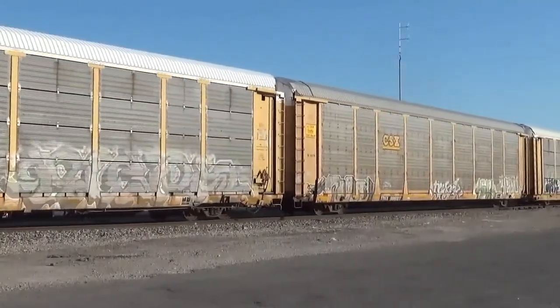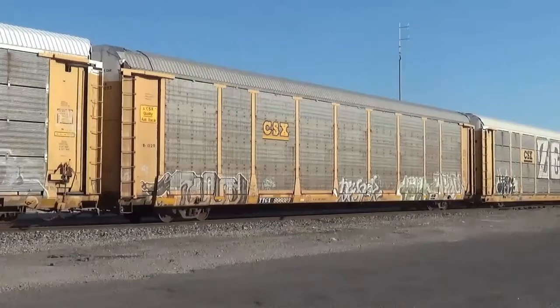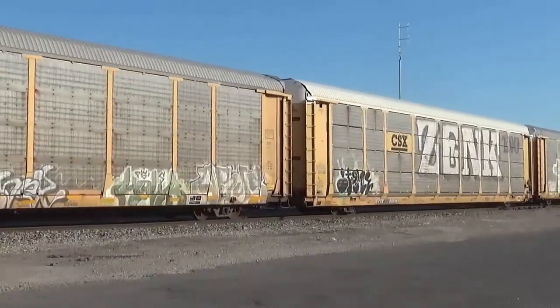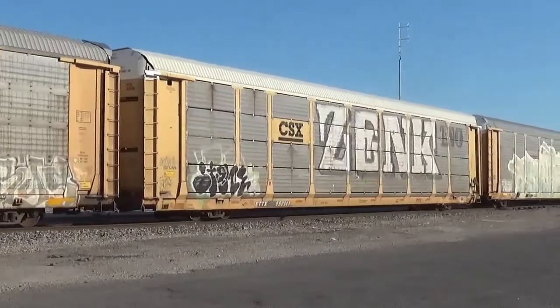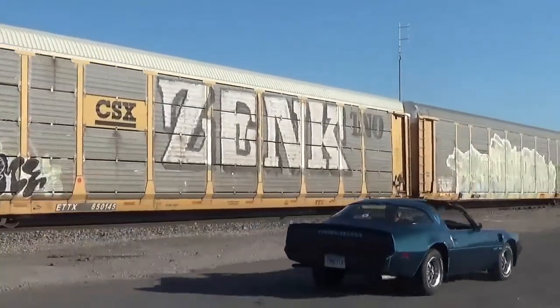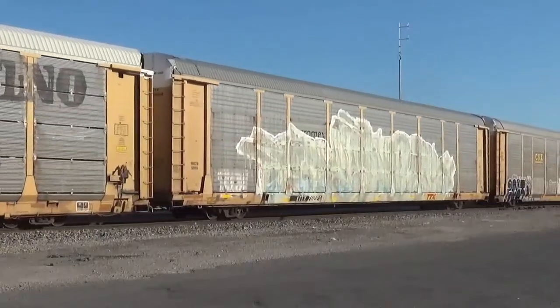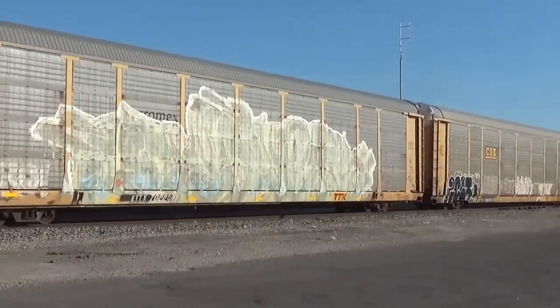Alright, so take a look at these other cars right here. These cars right here are called autoracks, or the fancy term for them, you could call them vehicular carriers. That's what Railroad Picture Archives calls them. But these right here are just called autorack cars. These are used to haul vehicles. And that's really all there is to them.